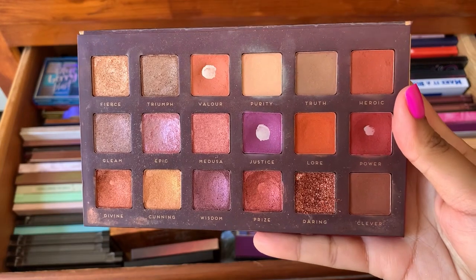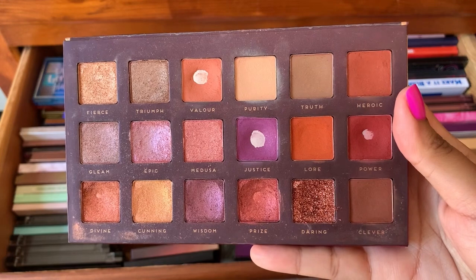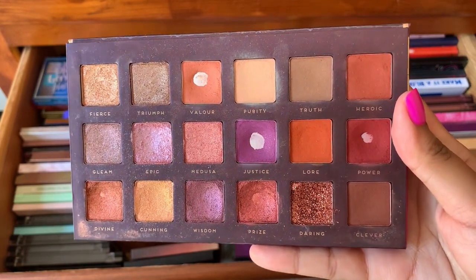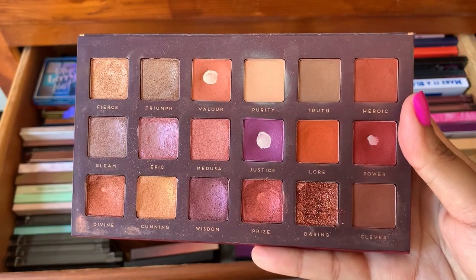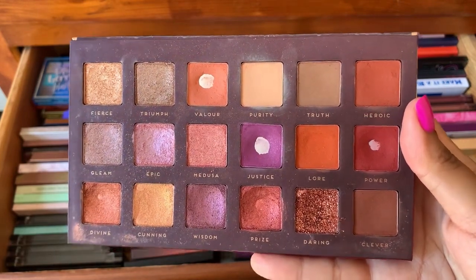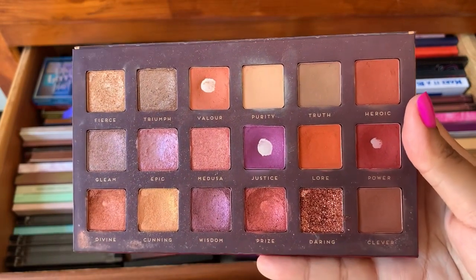Next we have the Athena palette, also another palette that I loved. I used to reach for this so much. However, I haven't touched it in such a long time, specifically because the formula is not that great. But I did love this at some point, but also it's really old, so I never touch it, and I have newer palettes, so this one will be decluttered today.